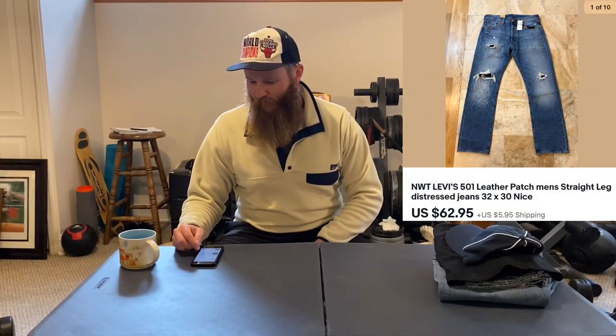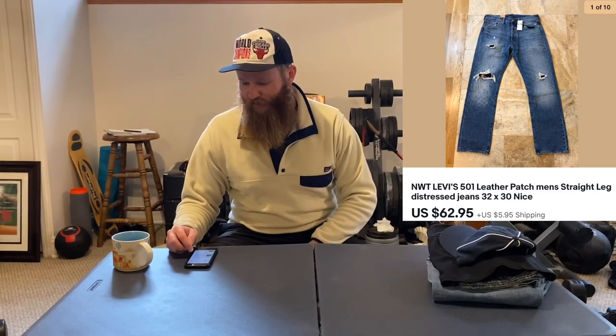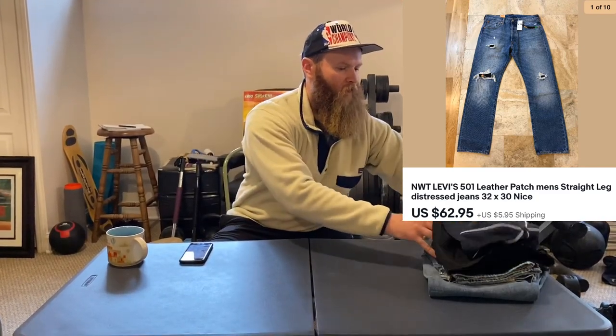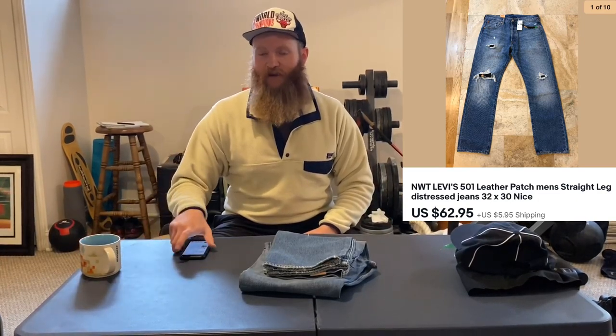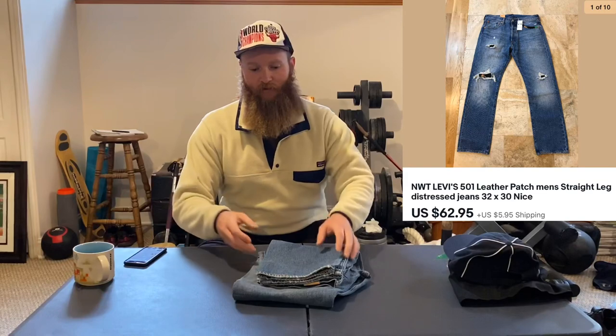New with tags, Levi's 501 leather patch, men's straight leg distressed jeans. I actually picked these up at Ross, and Ross stores are all over the country. You can walk in there and find things to flip any time of the day. That's why I like people that complain I can't find anything in my thrift store. I used to find things at Ross to flip every single day. I would go to 3, 4, 5 Ross stores, and if I found a nice soccer jersey and I saw that I can get it for $10 and it's going for $30 on eBay, I would go to 5 stores looking for that same jersey. And you can find stuff at Ross to flip. Sometimes it's overpriced, but they have markdowns and sales.